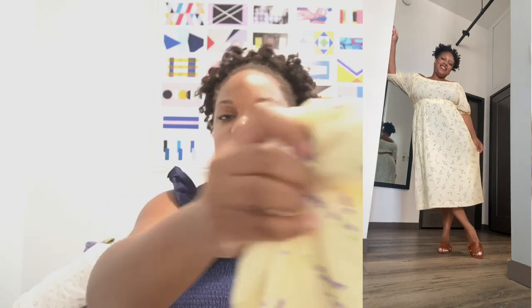So this is a great little option there where you can show some skin without revealing too much. So yeah, I love this dress, very comfortable, but I'm not sure if I'm gonna actually wear it. I might wear it out to dinner or something, so we'll see.